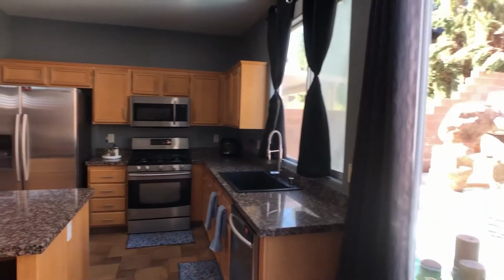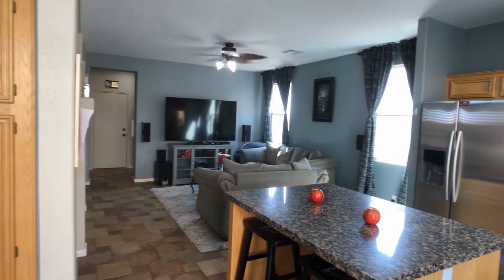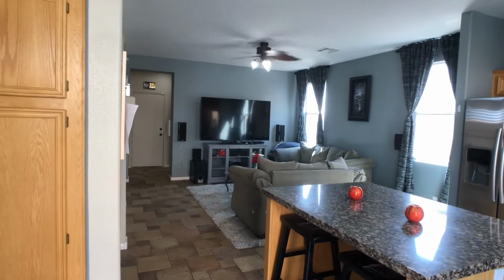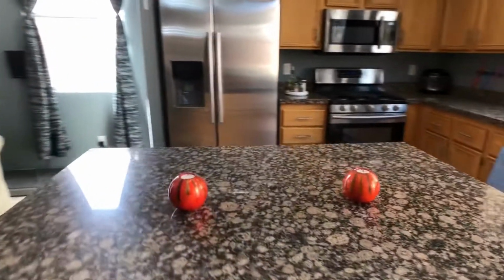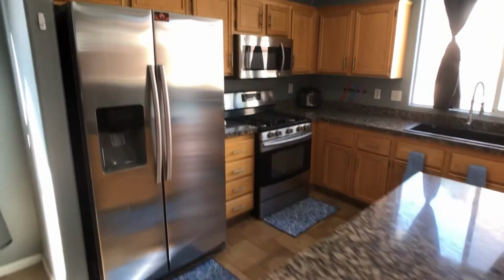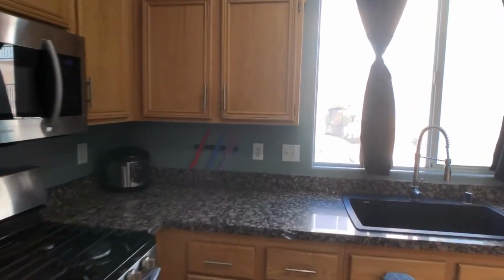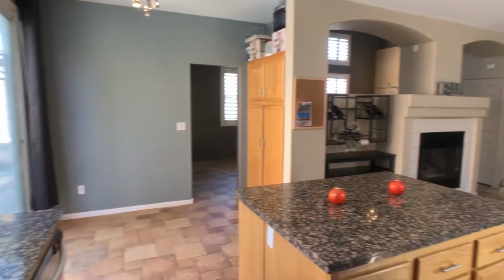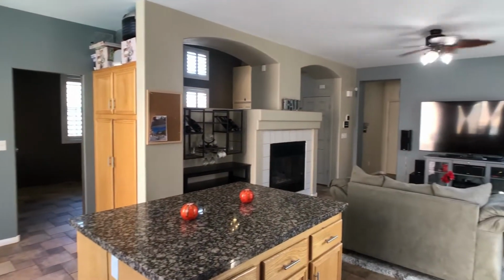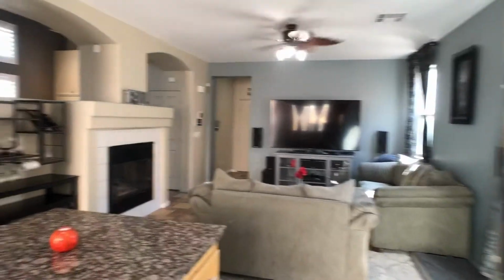You can see that we've got upgraded granite countertops there, an island with some stool seating there, kind of like a breakfast bar style island. Let's go over here and take a look at what else we've got in the kitchen. Stainless steel appliances, French door refrigerator, gas cooktop stove, and there's a view of that beautiful and amazing oasis-like pool in the backyard with that beautiful stone feature.